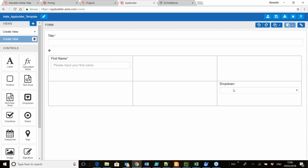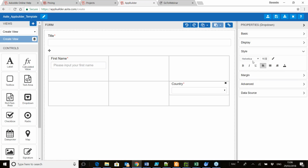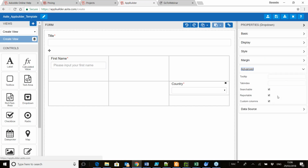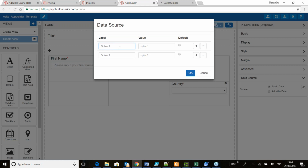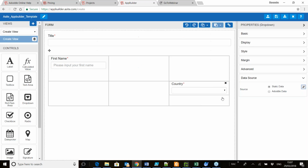If I take a drop down here as an example, so I'll say this drop down is for the country. I'll define the name of the field, country. I want this as select required. I don't want it as multi-select because I want the user to only select one country. All the other options similar to what we just saw. I can give the tooltip, etc. Now, for a drop down, you can either give static data what you want to show in this drop down. So I can just select here. I'll say country, I want UK, the value of the field UK, USA, value of the field USA. I want to add a couple of more fields, India. So I've populated that field with my static data.